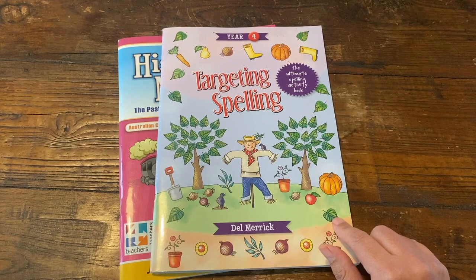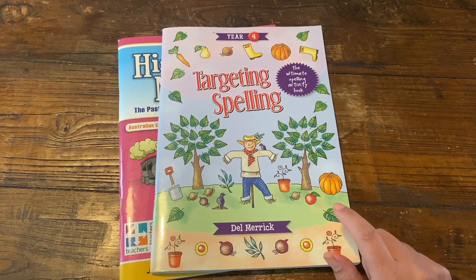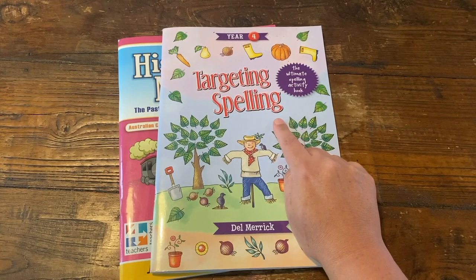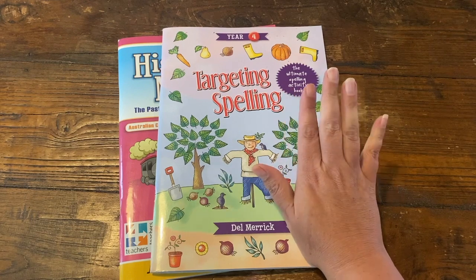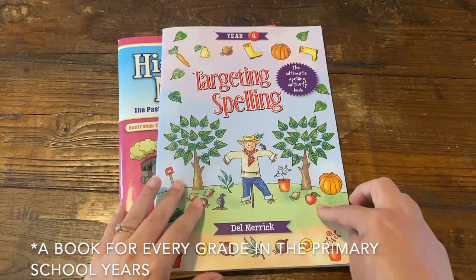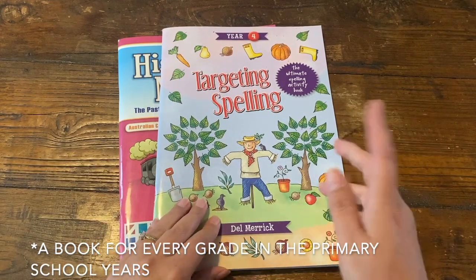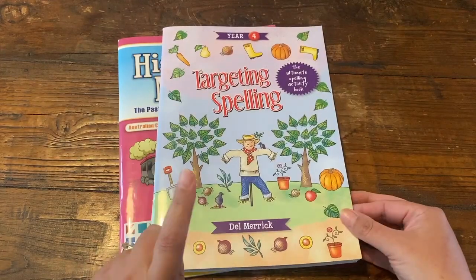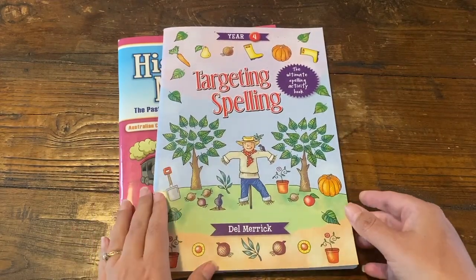So we use these Targeting Spelling workbooks, and this is grade 4. These books are really inexpensive. I think I bought it from Big W here in Australia, and it only cost me like $10 or $12, and they're great because they have one for every age group in the pre-primary school years. So we've been using these ever since we started homeschooling, and they're really easy workbooks to slot in with the unit study.